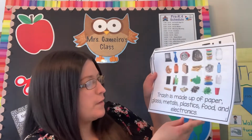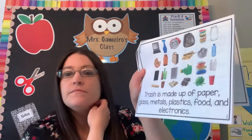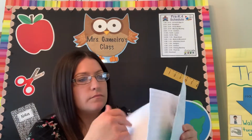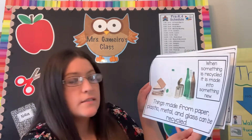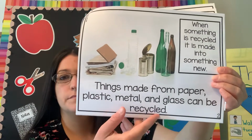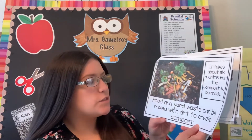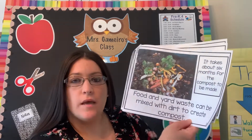Trash is made up of paper, glass, metals, plastics, food, and electronics. Things made from paper, plastic, metal, and glass can be recycled. When something is recycled, it is made into something new. Food and yard waste can be mixed with dirt to create compost. It takes about 6 months for the compost to be made.